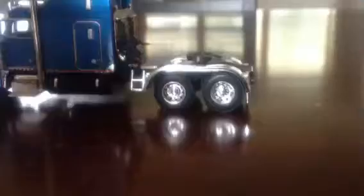So it's got the black fenders on both sides. Nice black tanks. It is just a tandem. I don't know why this has been like this. A nice tandem setup here. Bring this into focus. And now we're going to turn to the back.